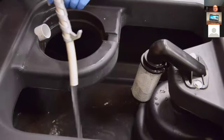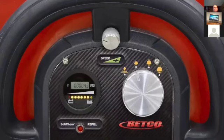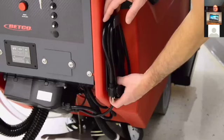The next area of the machine to review is the power and transport system. The Genesis is a battery-operated automatic scrubber with an onboard charger and long 9-foot cord.